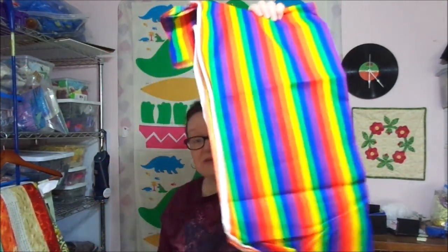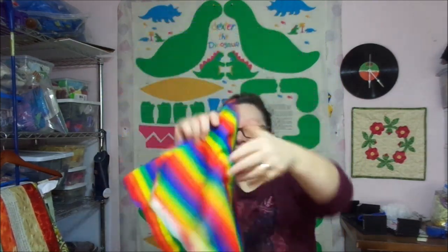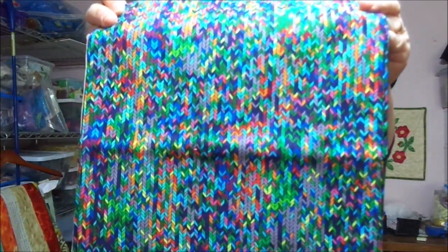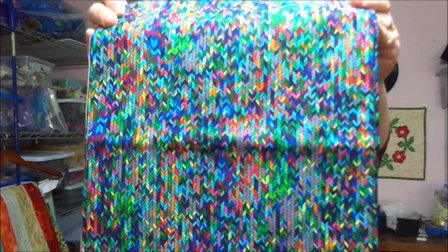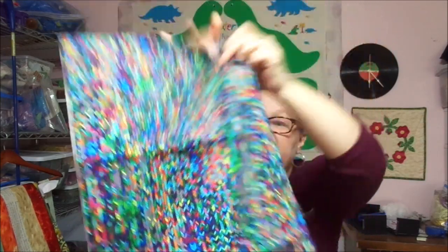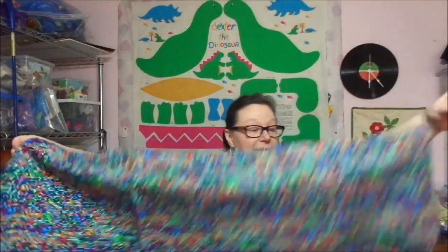Same thing with this. Stripes make great binding, but this would also be big enough almost to do a back, depending on the quilt, or at least a pieced back. This one is cool. It looks like sweater knit, right? But it's called Knit Stitch, by Bernartex. Really fun. I thought that would make another great back.